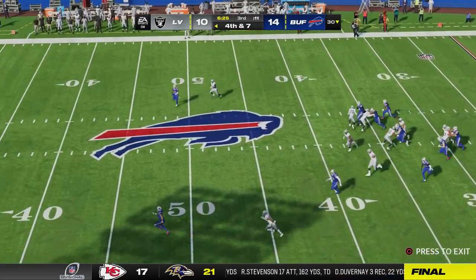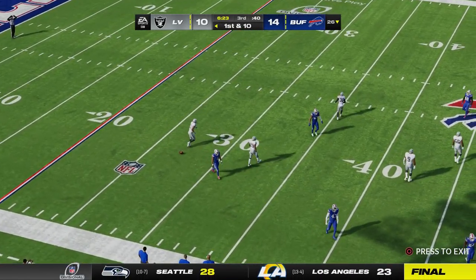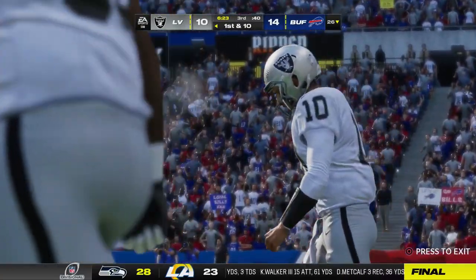Here's Morstead now as he sends this one away. And a fair catch signaled for and taken successfully. It'll be a 39-yard punt, no return. And the Raiders will take over now, first and 10.